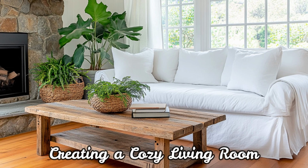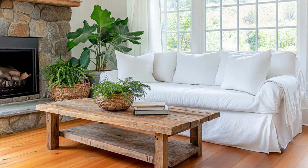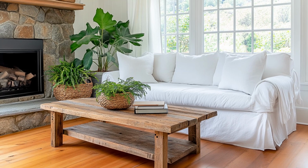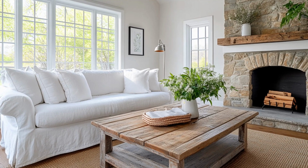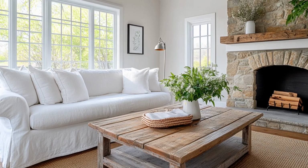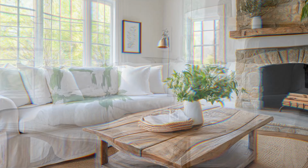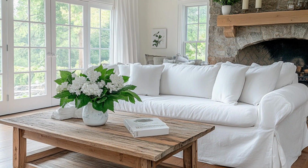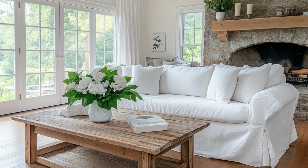The living room is where comfort and style come together in a farmhouse vintage home. A large slipcovered sofa, a reclaimed wood coffee table, and a vintage trunk used as storage create a cozy gathering space. Layer in soft throws, floor cushions, and vintage rugs to make the space inviting. A stone fireplace or a wood-burning stove enhances the cozy atmosphere, while built-in shelving displays curated vintage finds and personal mementos.